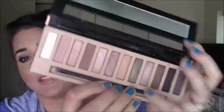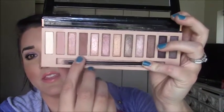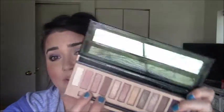Okay, so I'll go to the nudes one. This one is my favorite because I am a neutral gal. I love my neutrals and my purples, so that's why I'm kind of starting off with these two, I guess. This one has 3 matte shades in here. The first 2, and then this one right here. These are great, and you've got a great matte highlighter shade, and then these are 2 great transition colors.